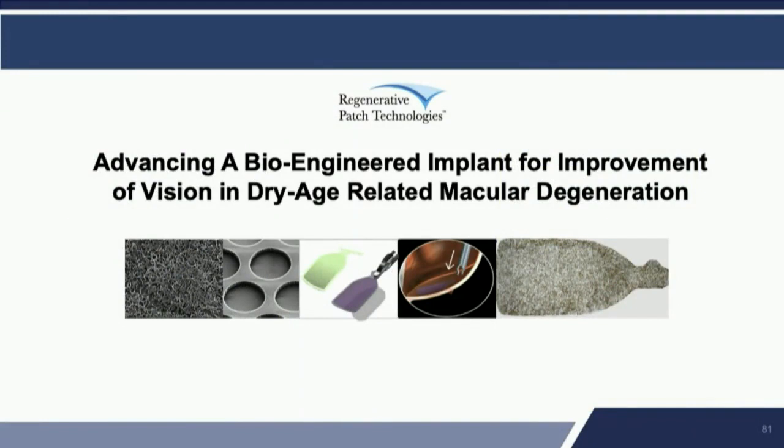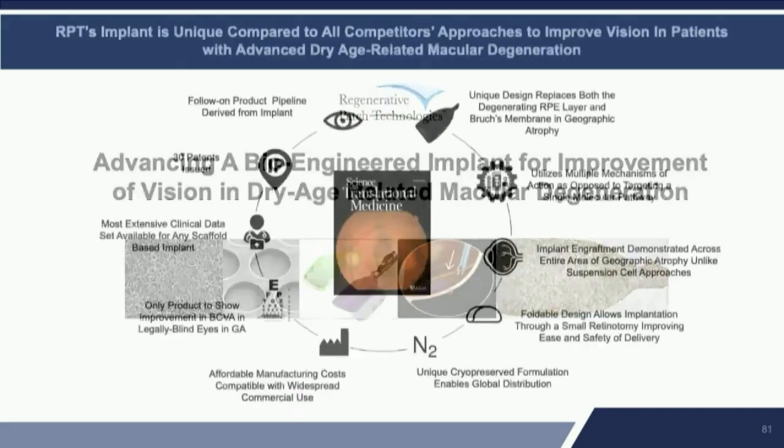Many of the talks today and indeed the field have talked about how we can slow the progression of age-related macular degeneration. How can we influence that? And they've looked at several monotherapies, but we're going to look today at a slightly different approach, a bioengineered implant for improving vision, not just retarding the progression in advanced dry AMD.